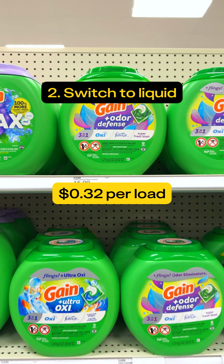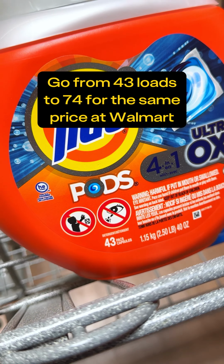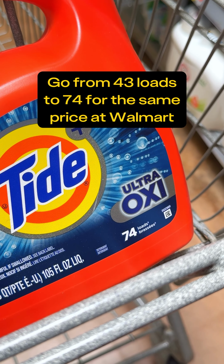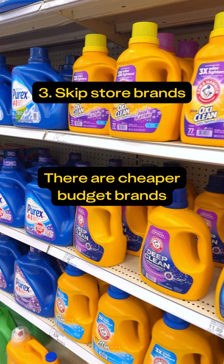2. Switch from pods to liquid to go from 32 cents down to 20 cents per load. These 2 containers of Tide are the exact same price at Walmart, but the liquid will last for 31 more loads. 3. Skip the store brands as they're more expensive than budget brands like Arm & Hammer and Purex.